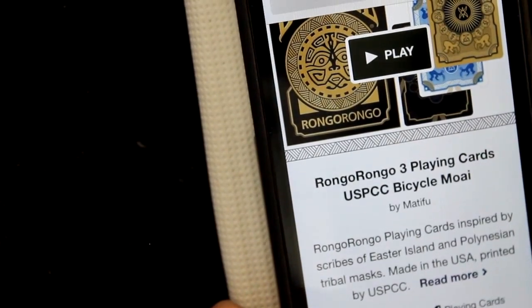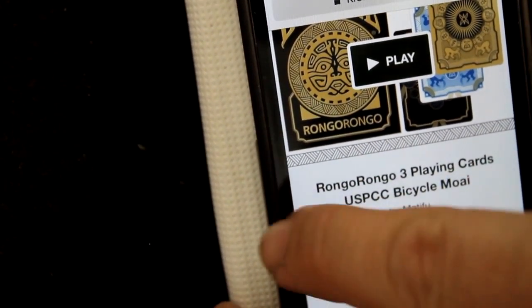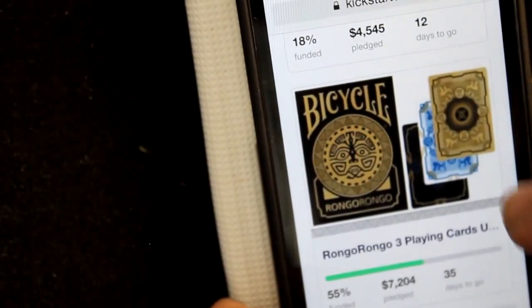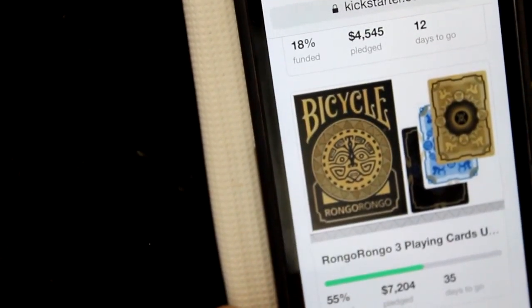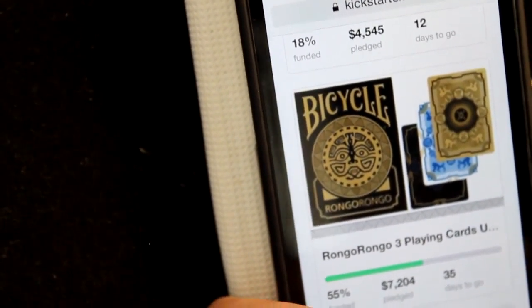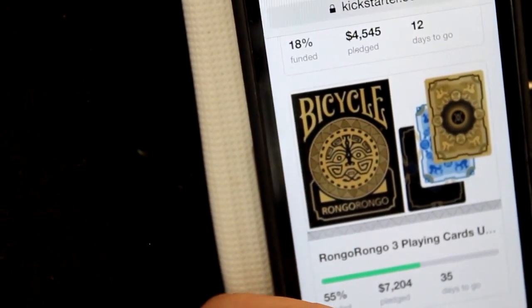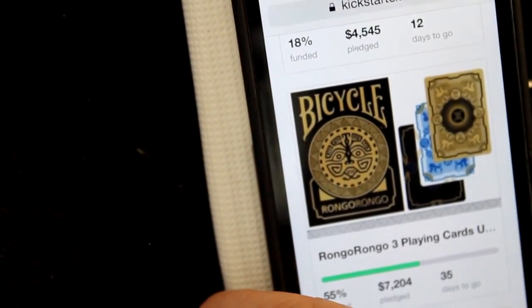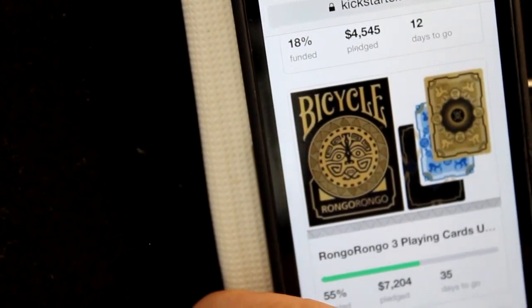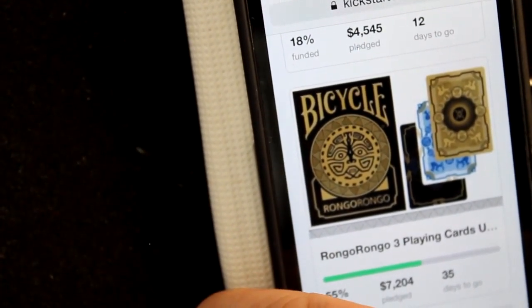Third attempt. They did not make it the first couple of times, obviously. I don't know if they're going to make it this time. They still got lots of time. They're 55% funded. But, I don't know. It's not too big up on the artwork. The problem is, it's a deck on Easter Island, which I don't think too many people particularly care about. It's interesting, but it obviously hasn't made it so far, so we'll see what happens.